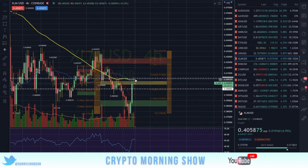You are encountering the 100-day moving average as resistance, so that's going to be a little bit difficult to get through. So hopefully the bulls will buy it up and we'll blast through there and get these moving averages back in the right orientation.